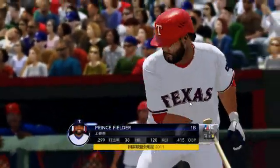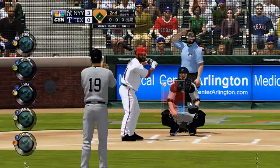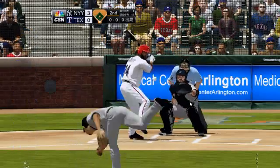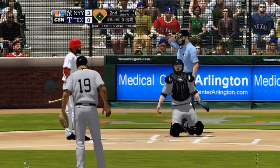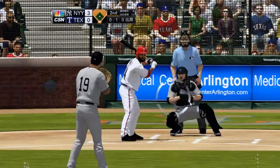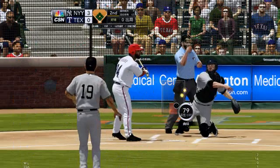For the Texas Rangers. And Prince Fielder will lead it off. Number 84, Prince Fielder. Here's the pitch. Swinging from the heels, and he missed it. 0-1. Well, as a hitter, when a guy has a good fastball, you think you have to swing a lot harder to try to catch up with it. You really don't, but he did right there, and that's why he blew it past him.